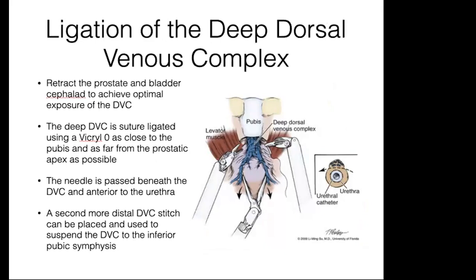The needle is passed beneath the deep dorsal venous complex and anterior to the urethra. A second, more distal venous complex stitch can be placed and used to suspend it to the inferior pubic symphysis. A common observation, though, is that profuse bleeding sometimes encountered in open surgery is less apparent because of the tamponade effect on venous bleeding offered by the pneumoperitoneum, even when the dorsal vein complex is entered.